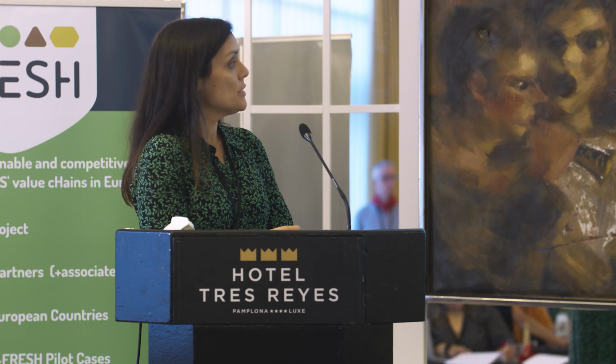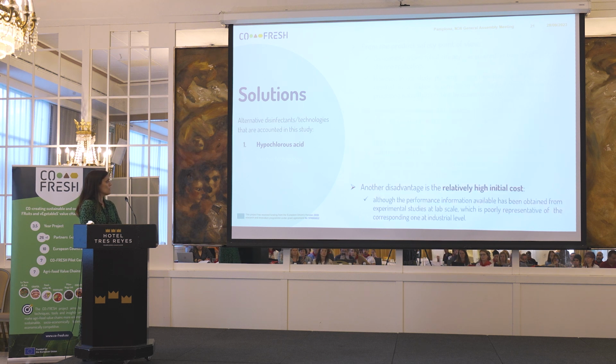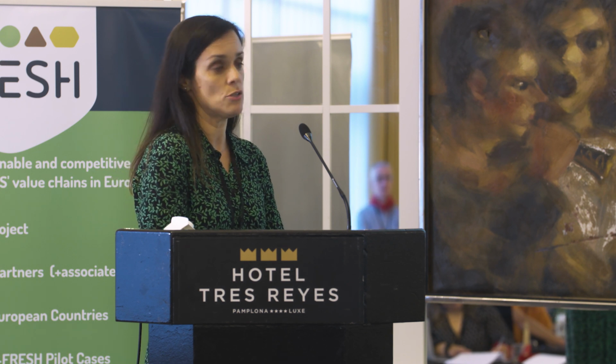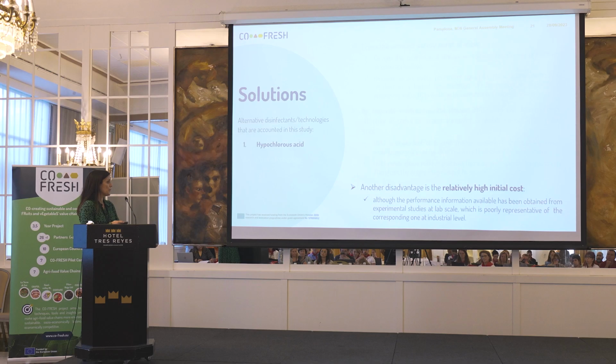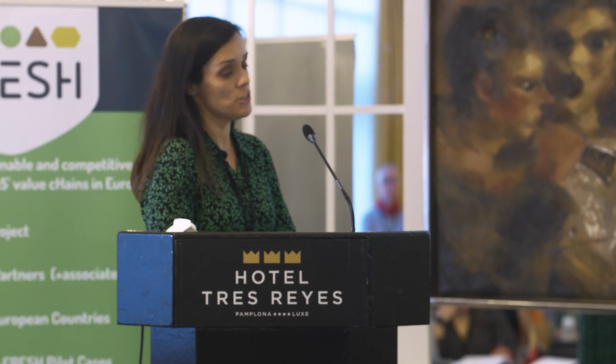And also, this agent poses a residue problem since it also generates specific byproducts, therefore the rinsing step cannot be avoided. And another disadvantage is the relatively high initial cost, although we know that the performance information that we have been obtained from experimental studies at lab scale. We already know that it is poorly representative of the corresponding ones at industrial level, but it's the information that we have.